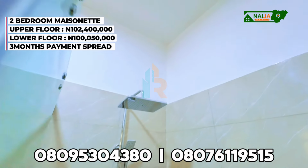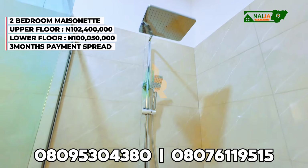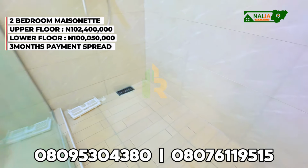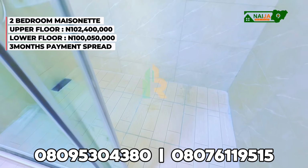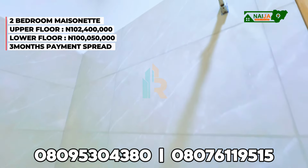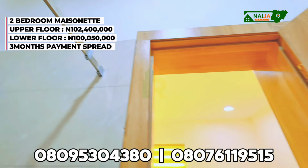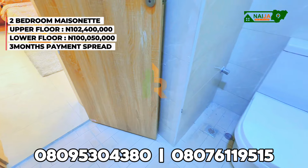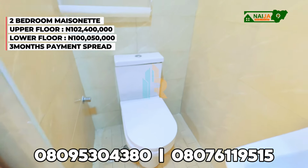Okay, so here we go, the shower itself, and then this is what the floor looks like. They have a very different tiling for their floors. I haven't seen that for the first room. Let me go back here again. See here.